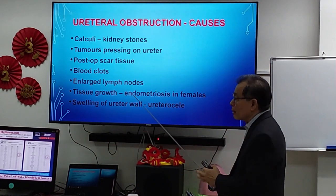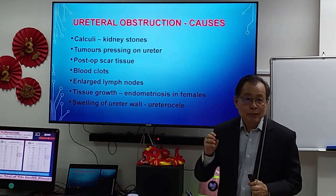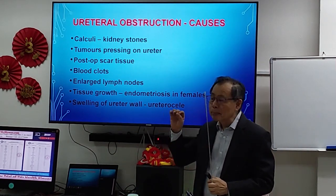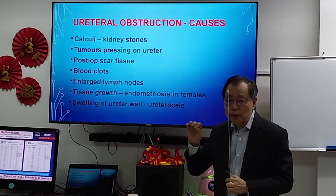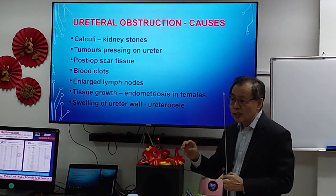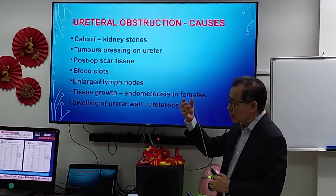Okay. Now, although we think of stones as being able to block the ureter, very unusually do we see the ureter being blocked by stones coming from the kidney. That's because most stones coming down from the kidney are microscopic in nature. Those that are large tend to remain in the kidney, and we've got to disrupt those stones in the kidney so that they pass out.